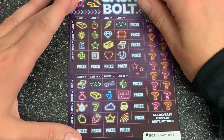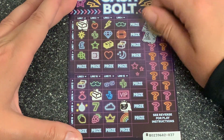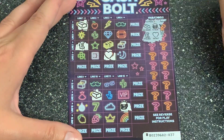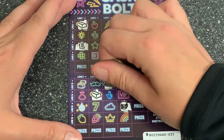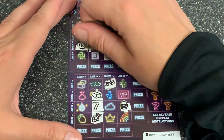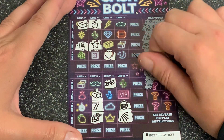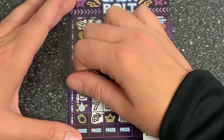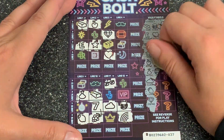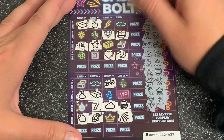This is 37. Let's see what we've got on here. Double and a stack. Pound sign and the beautiful red love heart. Pound sign, I'm getting confused now. Looking for the other one. Looking for the yellow one. Sunglasses and ooh, grapes. Star and seven. Where's the star there? Apple, rainbow. Money bag, cloud. Lemon and diamonds are a girl's best friend. Gem and moon. And we've got a crown and a cactus.